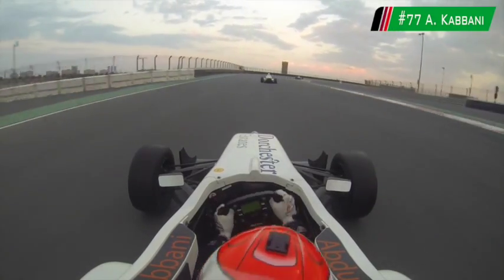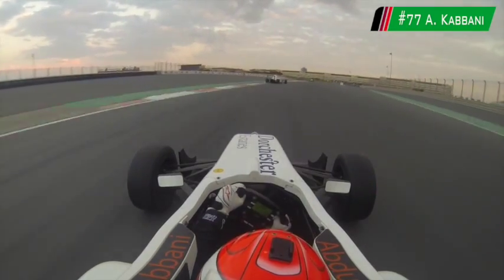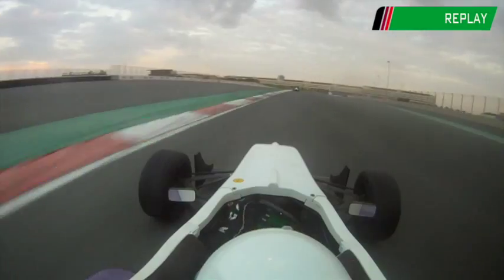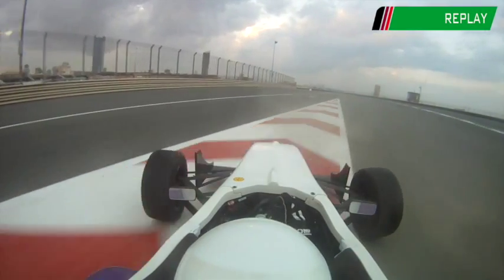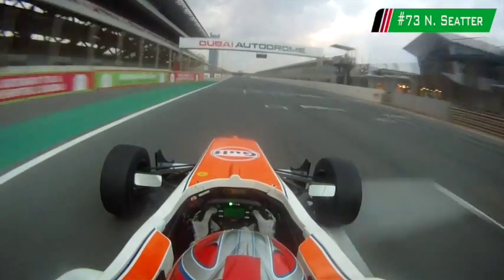Barney moving his way up through the field. Barney heading through there, and a spin there for Garigi. Just showing these circuit conditions are really difficult for the guys. They just couldn't get enough tyre temperature. Even Natasha Sita was struggling with grip.